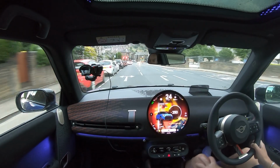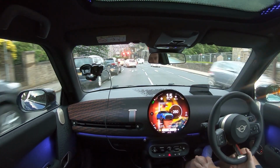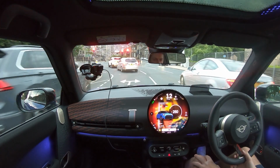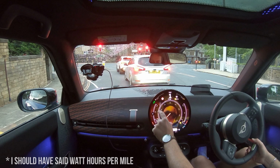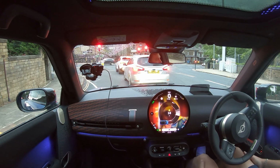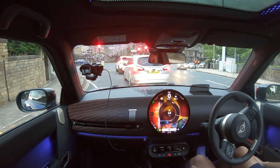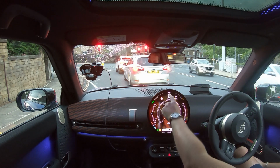Right, okay, 180 miles covered. 16 miles to go. Averaging 250 watt hours per mile. And what's the battery? Battery's at 8%. Okay. So not long now, I think I'll start heading towards home now. Don't want to get caught out.